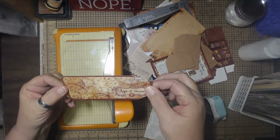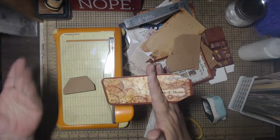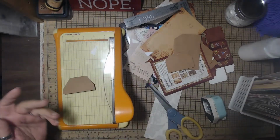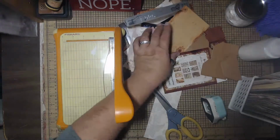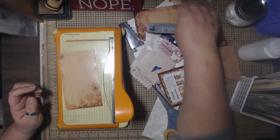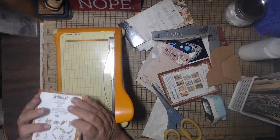But I like it. And if I don't like that, I could take it down to here and just make this the tag. You know what I mean? But that's cool. I like it. It's in the bin. What else? Ooh, this one. I think we have 2 pieces. Yes, we do. We have 2 pieces like this. They're different, but they're pretty much the same.